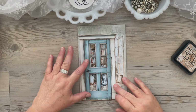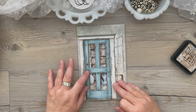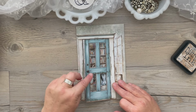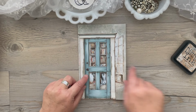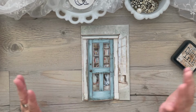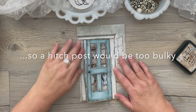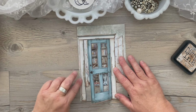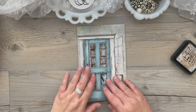So this could actually be used on a cover of a journal. And if I did have it on the cover, I wouldn't hesitate to put a hitching post right here. As a matter of fact, if you put the hitching post there, you could then use that as a tie for your ribbon as a closure for the journal. That would be really, really cute. But for this one, I'm just going to be using it in the interior of the journal, as just a page in the signature. So I'm really happy with that. And it looks like the glue worked just fine on that tape underneath. So I'm really excited about that.